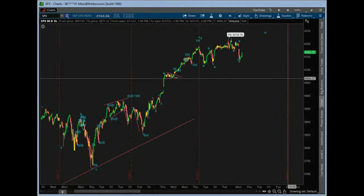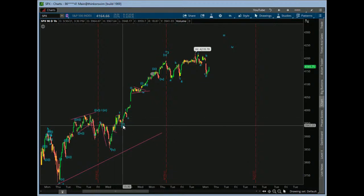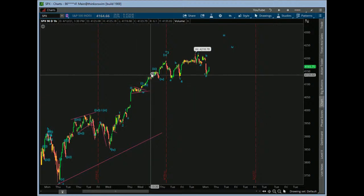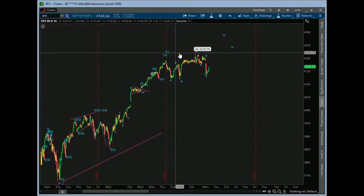So, just kind of going with this last wave up, right? We have this wave 1 ending diagonal, right? Little sharp, little narrow ABC wave 2, 1, 2, 3, wave 4 triangle, right? And then 5, right, of 3 was 1, 2, 3, 4, 5 of 3, right? That's the idea, okay? So good stuff there.